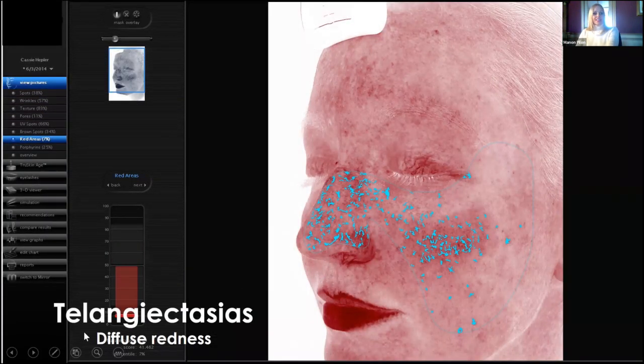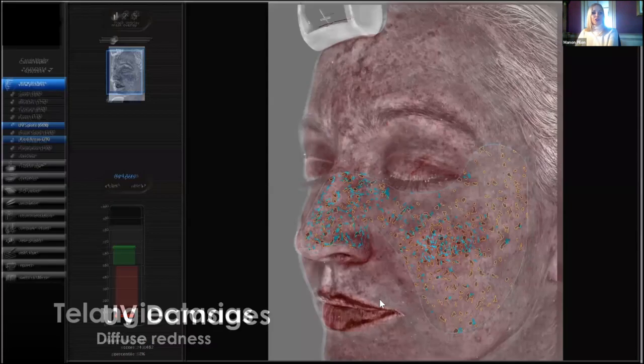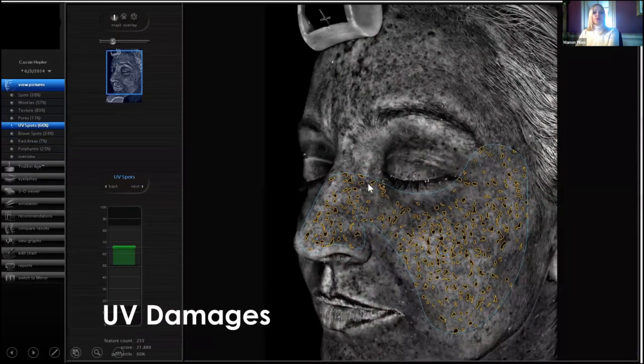We want that. If you have telangiectasia and you have hyperpigmentation, more likely it is caused by post-inflammatory hyperpigmentation. So we need to look at the pigment part of the hemoglobin, rather than just look at the melanocyte, as I explained earlier. If you have UV damage, of course, it would appear, like in this case, you could see she has a darkening of the pigment.